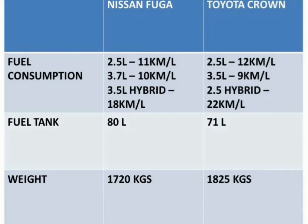The 2.5 liter in the Fuga will give around 11 kilometers per liter, the 3.7 around 9 kilometers per liter, and lastly the 3.5 liter hybrid, which is the most fuel efficient, will give around 18 kilometers to the liter. This all depends on how you drive. As for the Crown, the 2.5 liter will give around 12 kilometers per liter, which is much better than the Fuga's 2.5 liter. The 3.5 liter will give around 9 kilometers per liter, and lastly the 2.5 liter hybrid will manage around 22 kilometers per liter. As for the fuel tank, the Fuga has an 80-liter tank, while the Crown has a 71-liter tank.